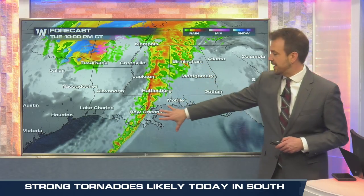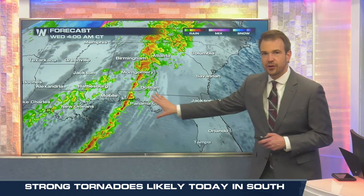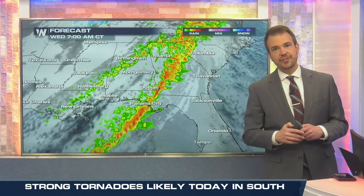Here we are Tuesday night. Again, there's that line of storms moving on through. Again, to the north of the warm front in the cooler air, the severe threat won't be nearly as high. It's right along the Gulf Coast here where we have that instability, leading to that chance of strong damaging storms and potentially strong damaging tornadoes as well.